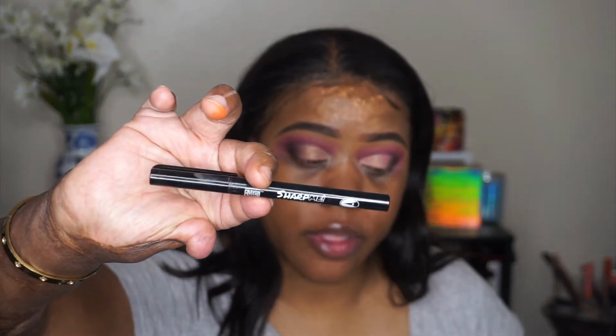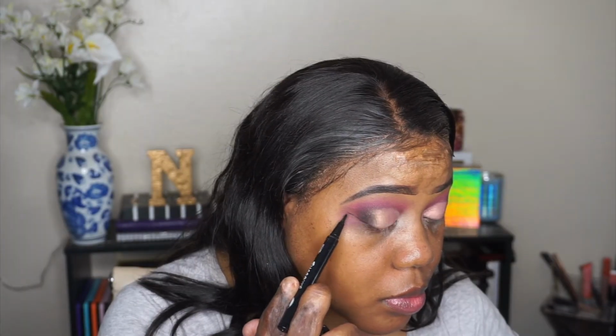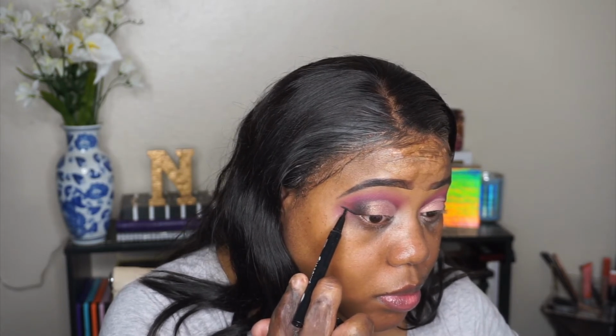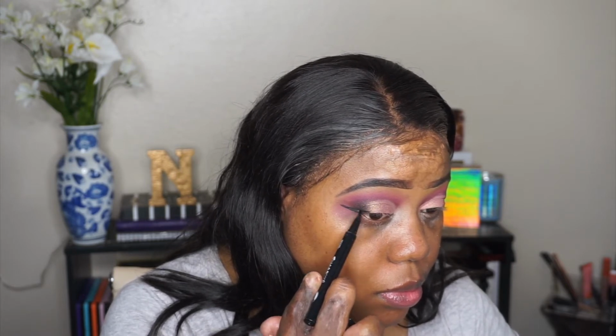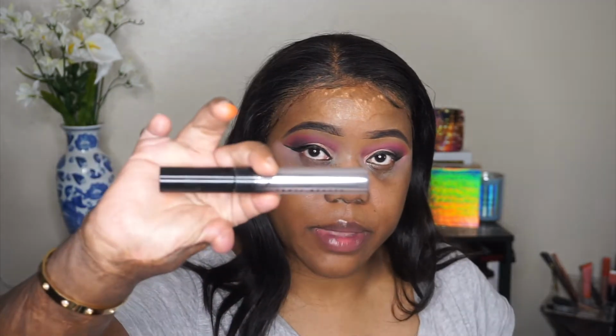For liner, I'm going to use this Sharp Me liner by the Crayon Case. Fenty mascara.